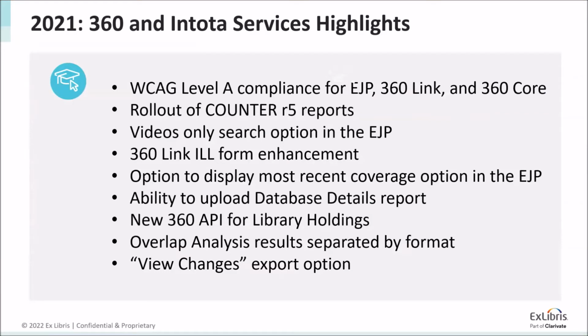We've improved the overlap analysis results. You can now separate those by format. So if you want to focus in on just video content, for example, you can now just download that, or you can do it as you have in the past and have all formats in a single report. And then finally, you can now export view changes for anything that's done in client-side.